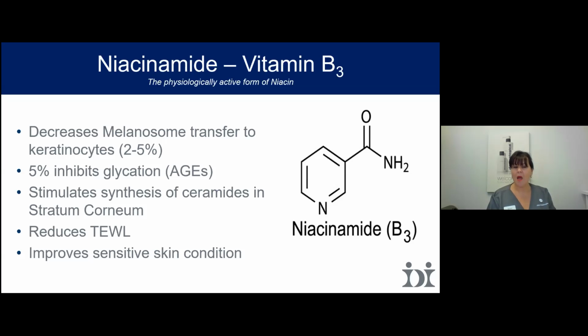So when we think about pigmentation, niacinamide decreases melanosome transfer to the keratinocytes by between 2 and 5%. When we think about those AGEs, or advanced glycation end stages, it's shown to inhibit glycation. When we think about 5% niacinamide in a product, it can inhibit glycation.